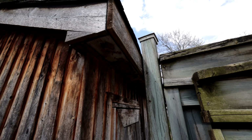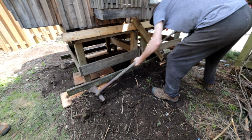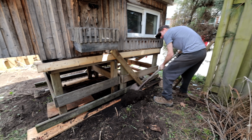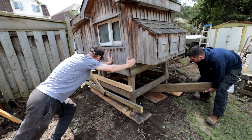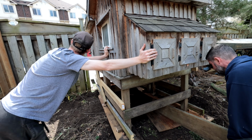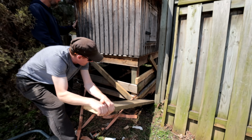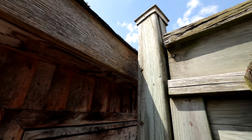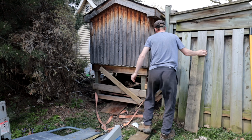Whoa! Looks like he's aiming for you. Hit him in your shoe. 2, 3, go. I think you did everything. I think we're hitting the front. Gotta push that out. This one now has to go out. Mark, bring that board over. There. Do you want me to stake that or screw that in? No. You want me to just pull? Yeah.